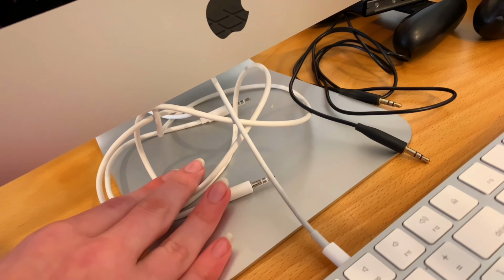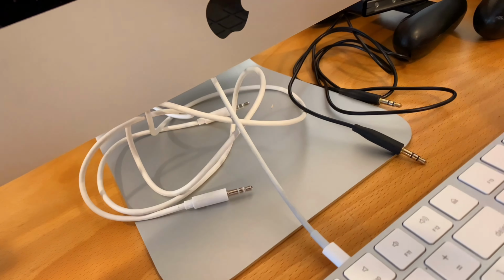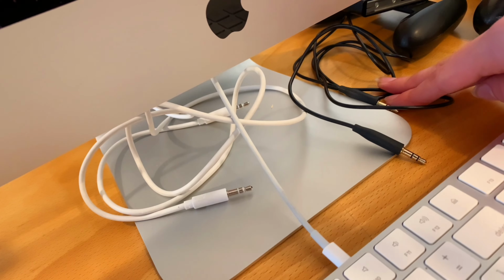And also, these white ones are starting to break down because the sound isn't really that good. It kind of cuts in and out. So now these black ones are my main headphone cables.